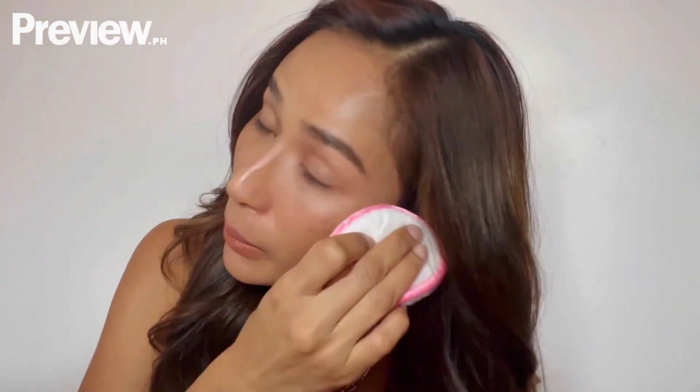I will just use it. Look. All over. This is the most satisfying part of the day, to remove all your... You can see all my blemishes, my eye bags. After this, even my real eyebrows. I don't have any tattoo or fake lashes, so I really want everything to be done.